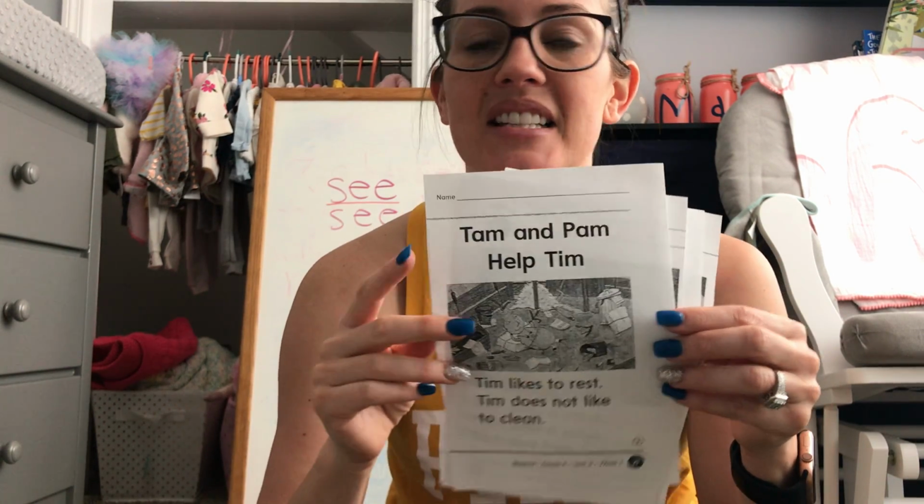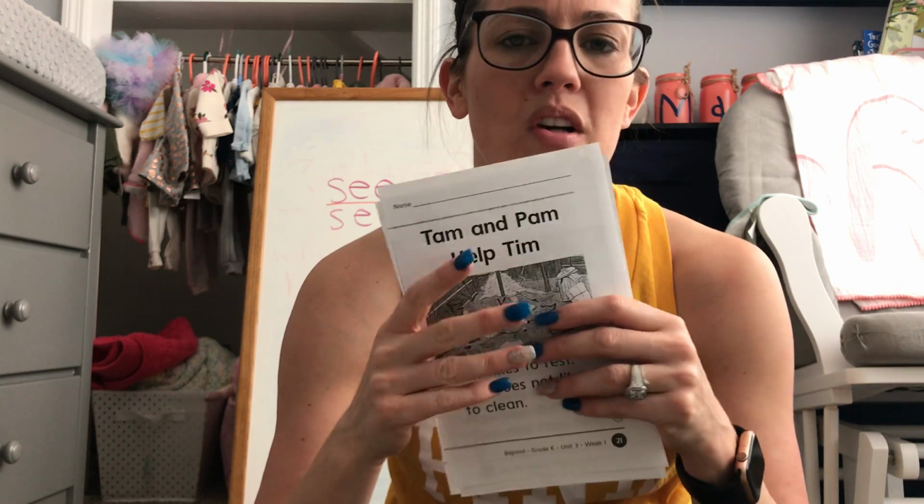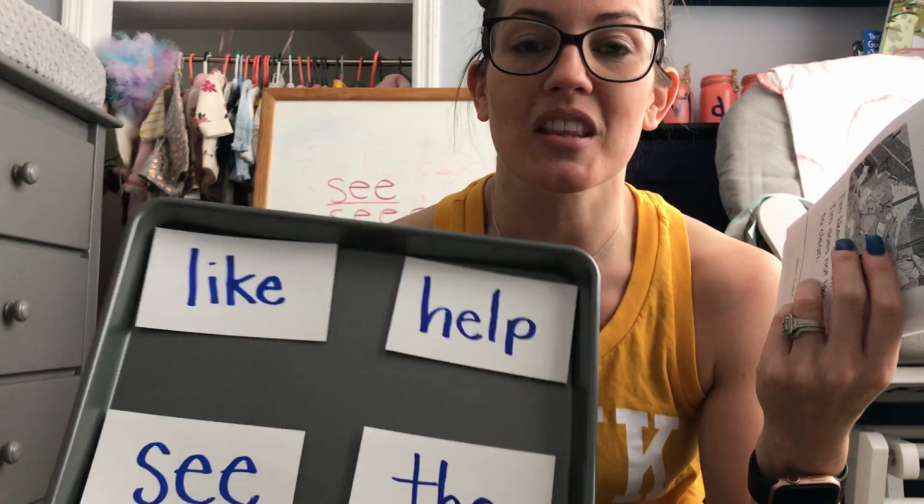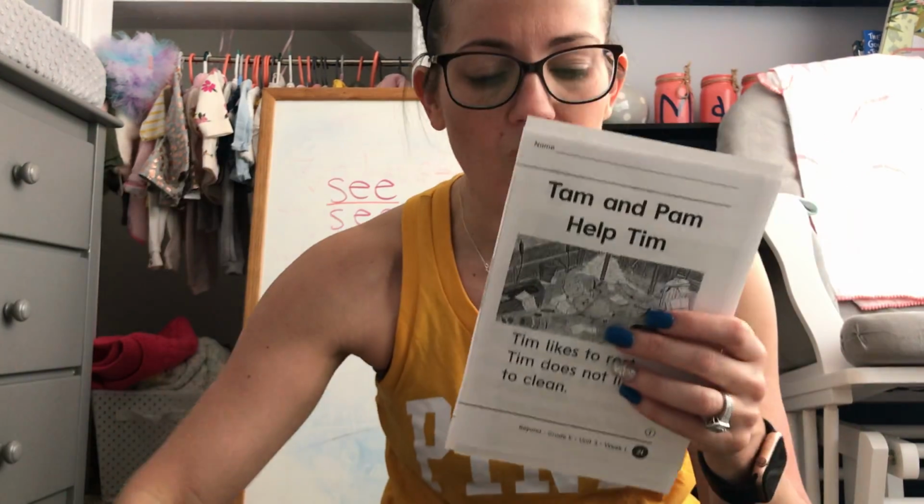So moms and dads, these little readers, any kind of like ready reader books and things like that you have at home, that memorization piece with the sight words is so important because that's how they're establishing themselves as being good readers. All right, so here we go. The book is Tam and Pam Help Tim.